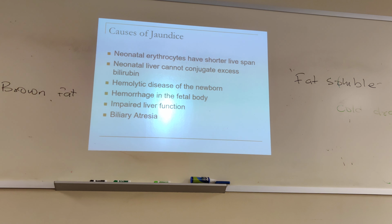Hemolytic disease of the newborn. Remember, I told you about that. Everybody has a strand of protein on their red blood cells. If you have it, then you are Rh positive. If you don't have that strand of protein, you are Rh negative. So if a mother becomes pregnant with a baby that is Rh positive, but the mother is Rh negative, the mother is going to develop antibodies, because that protein on the surface of the baby's red blood cells is an antigen.